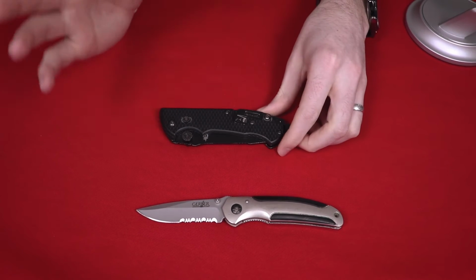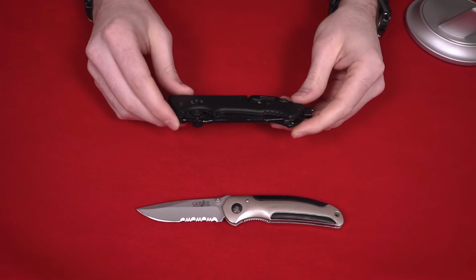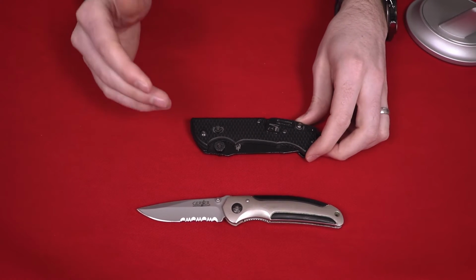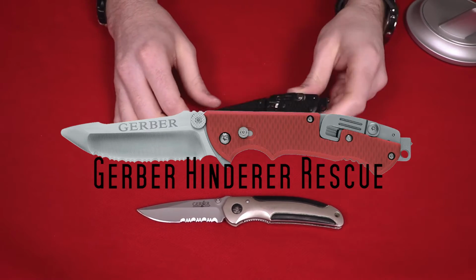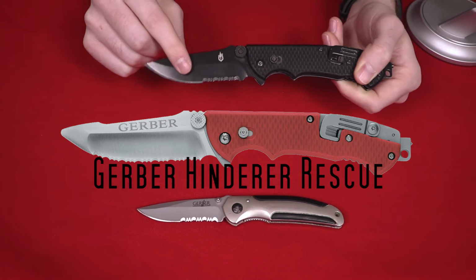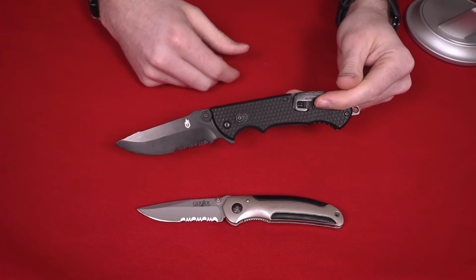It's another Gerber knife. I think by now you can probably tell that I love Gerber knives, but it is a Gerber Hinderer CLS, and CLS stands for Combat Lifesaver. Originally, the Gerber Hinderer was created as a team effort by Rick Hinderer, who makes high-end quality knives. He's a knife maker, and Gerber. They teamed up and they made the Gerber Hinderer, which was a red handle. It had a silver blade, and the blade was rounded at the tip. It kind of had these bigger serrations, but at the end it was kind of rounded. That way you could use it in emergency situations to cut clothing and seatbelts and stuff like that very quickly without having to worry about cutting the victim that you were trying to help.